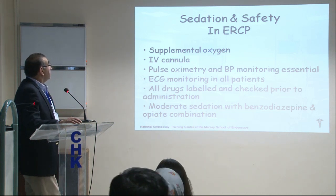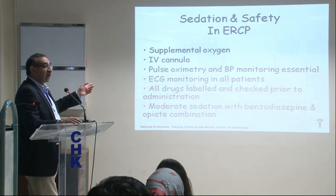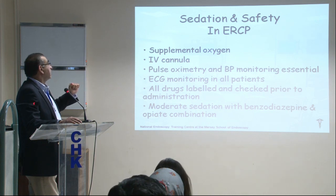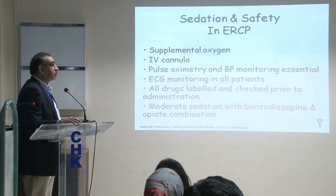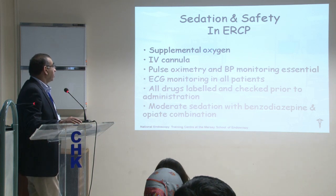So if you are using sedation, then there must be IV access in the patient. You should insert an IV cannula, secure. There should be supplemental oxygen. If there's any drop, pulse oximetry and BP monitoring are essential. ECG monitoring is not mandatory in all patients, but in some units they use it. We don't routinely use it in our unit. It's only pulse oximetry and BP monitoring.